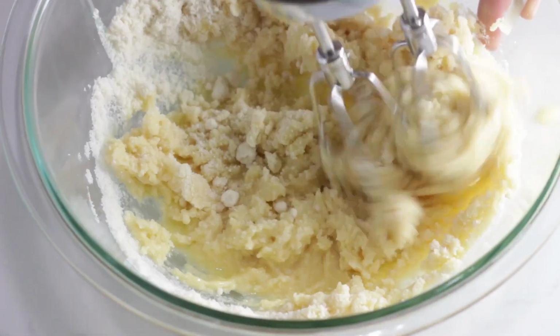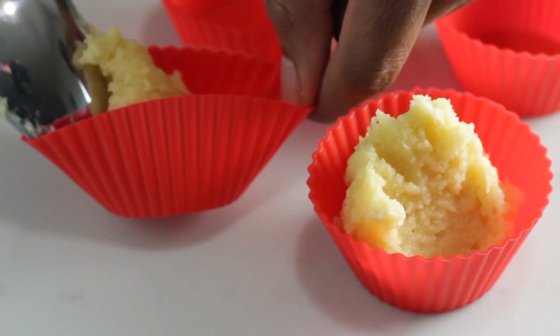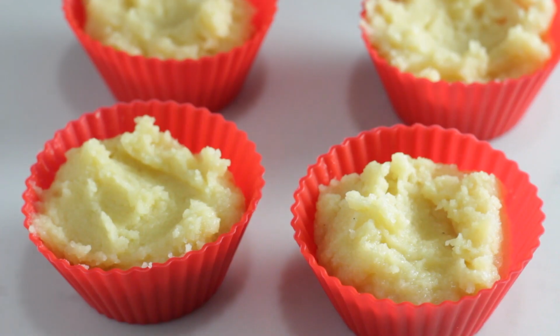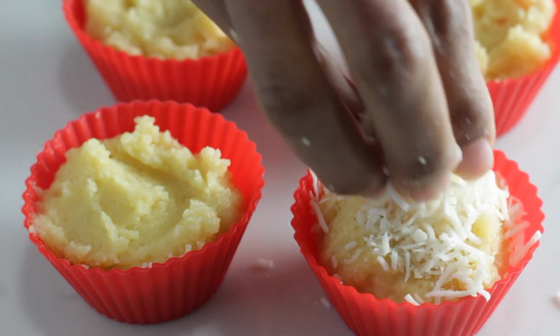What do you call those things? Muffin liners. Or if you don't have those, you can use paper. But I'm telling you, those silicone ones, there's something serious about them. They just pop right out, no problem whatsoever. And then you're gonna use about 1 tablespoon of unsweetened coconut to add to each one of them. A tablespoon should be just fine, actually more than enough.